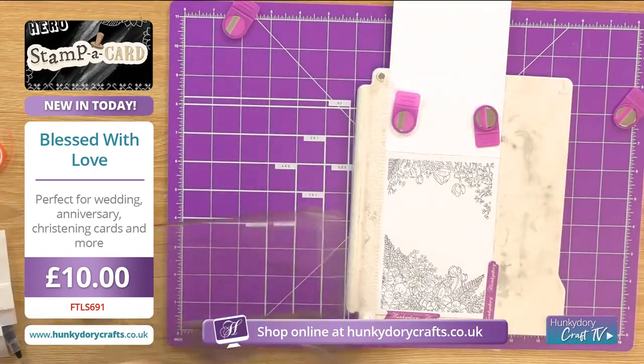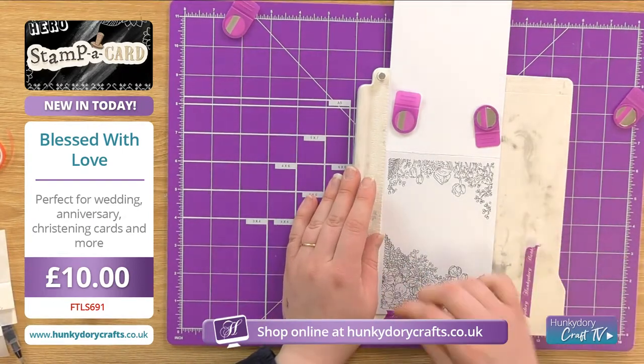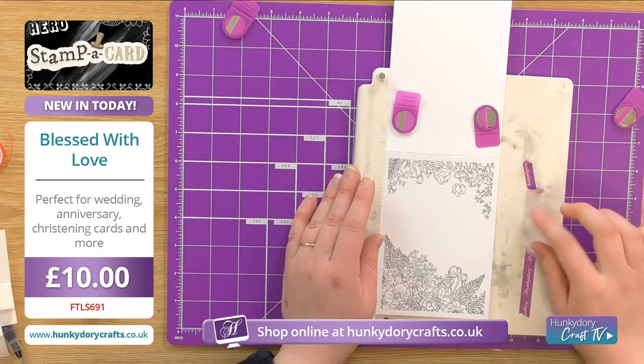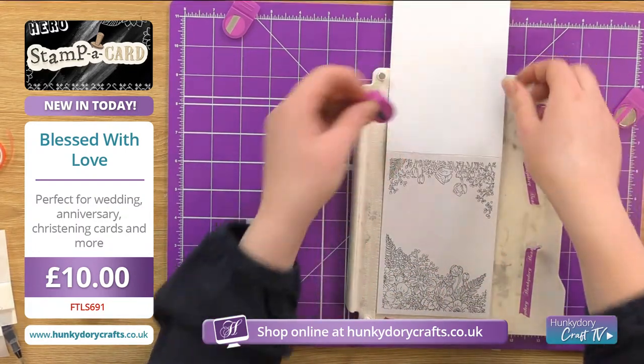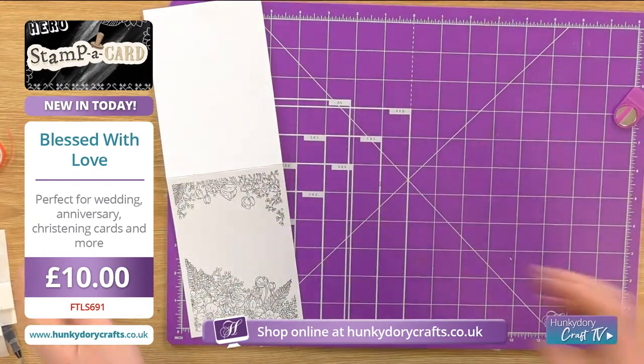Right, so that is stamped perfectly. So I'm just going to take that tape off. Look how precise that is. It's so lovely, that border you have the whole way around. I know. I love it when it stamps perfectly in the middle and you don't have to trim anything off.